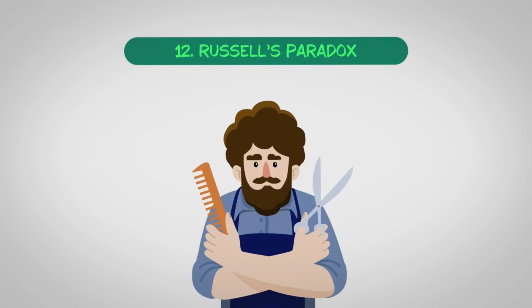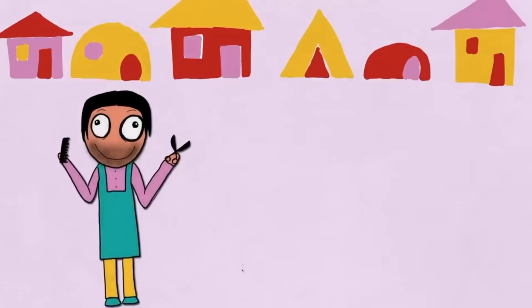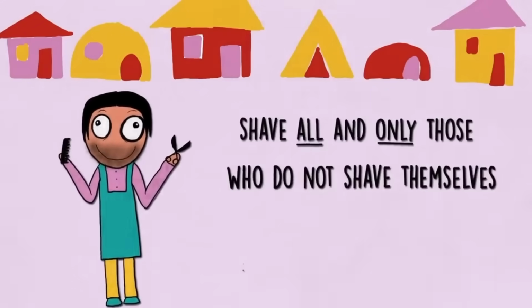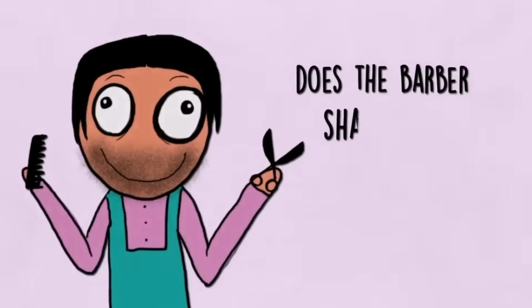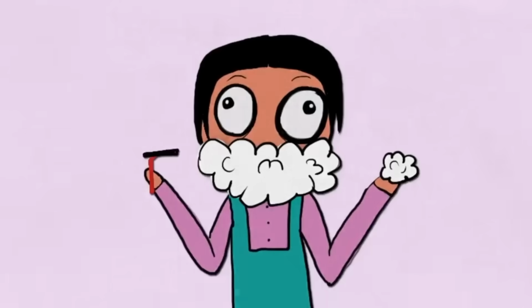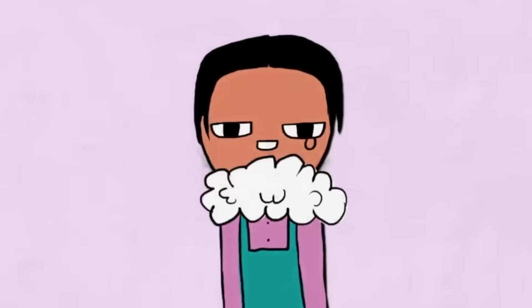Russell's paradox. Russell's paradox is probably the most famous mathematical paradox because it uprooted the foundations of math. It's commonly stated in terms of the barber paradox. Imagine there's a town with a barber. His job is to shave all and only those who do not shave themselves. Does the barber shave himself? If he doesn't shave himself, then he does. And if he does shave himself, then he doesn't.